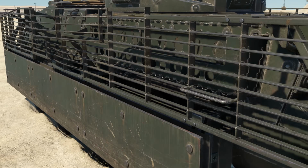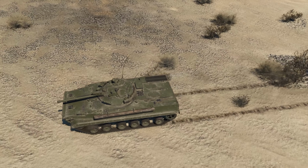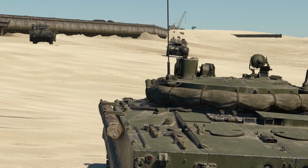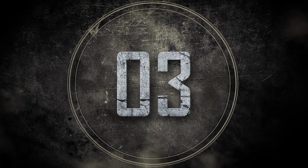The second stage will test our contestants' survivability. None of them can withstand tank calibers, so we'll use a Soviet 30mm autocannon with armor-piercing rounds at 100 meters.